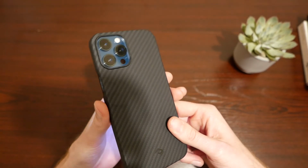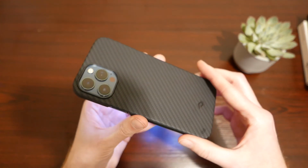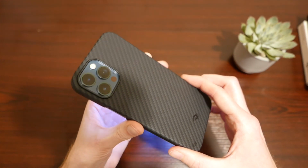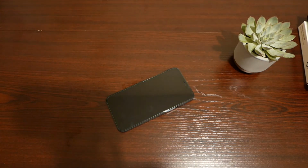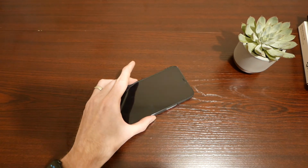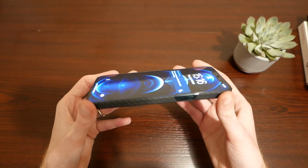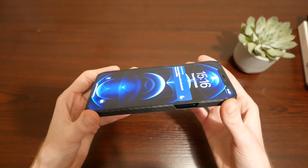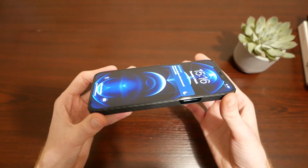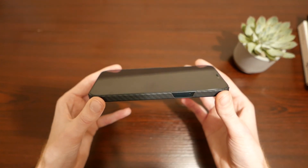But that's the really cool thing as well. Even though it's really, really thin, you can see the camera is protected as well. So if you do lay it down, it's not going to damage your camera. In terms of lay on the table protection, there isn't any. I've got a screen protector on here, but even without the screen protector, there's going to be no lay on the table protection. So this is really a minimalist case.